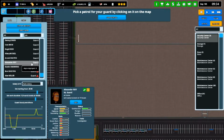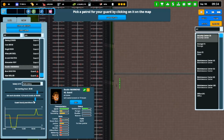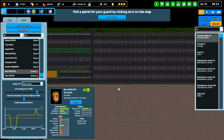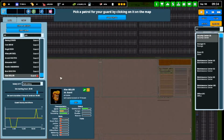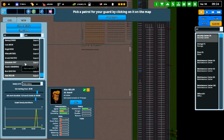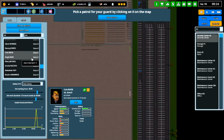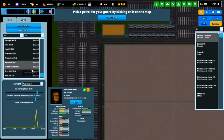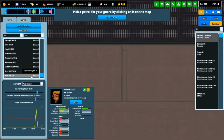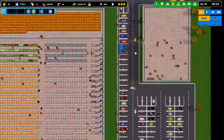No, you're that one. You're that one. You are that one. And then you are that one. And you are that one. Let's just double check them. There, there, there, there, there, there, there, and there. Right, so we've got security back, and there's only 16 people rather than 40.